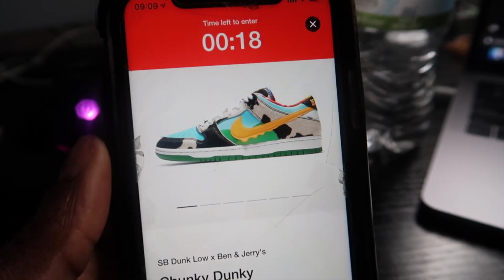Like I said, let me know over there. Send me a picture you got them over there on IG, and I will definitely share that on my story, to let people know that somebody did hit on these Chunky Dunkies.